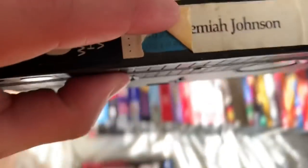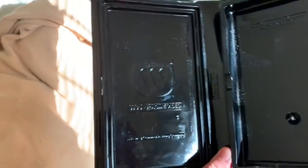And I was able to reveal the print date on this tape. And it is May 18th, 1984. And here's the Big W Warner Home Video logo engraved inside the clamshell.